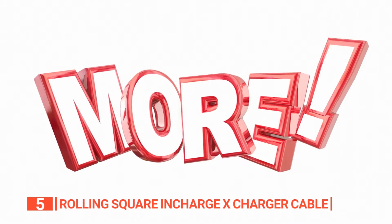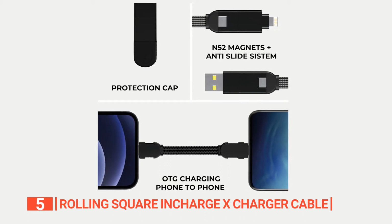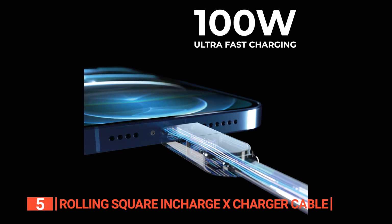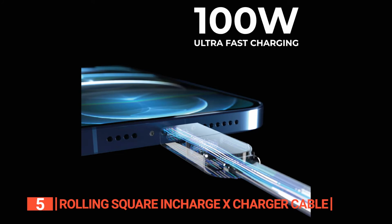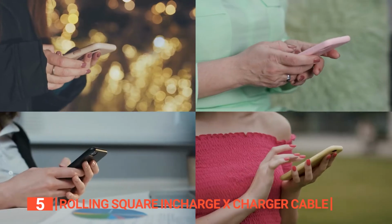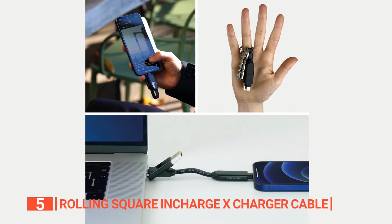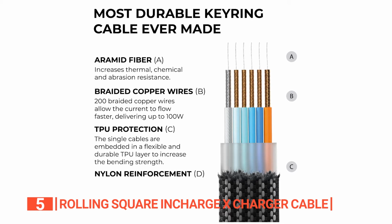But wait, there's more. Not only does it provide incredible versatility, but it also delivers impressive charging power. With its mind-blowing ultra-fast charging of up to 100 watts and support for Apple's lightning fast charging of up to 18 watts, you can juice up your devices in a flash and get back to work or play without skipping a beat. The cherry on top is the ingenious keychain charger design.